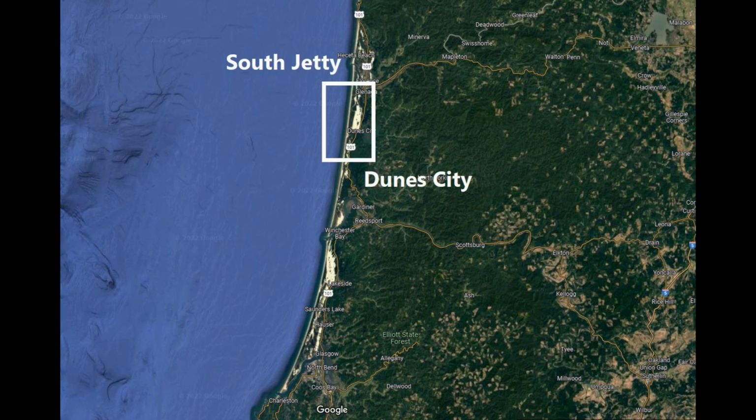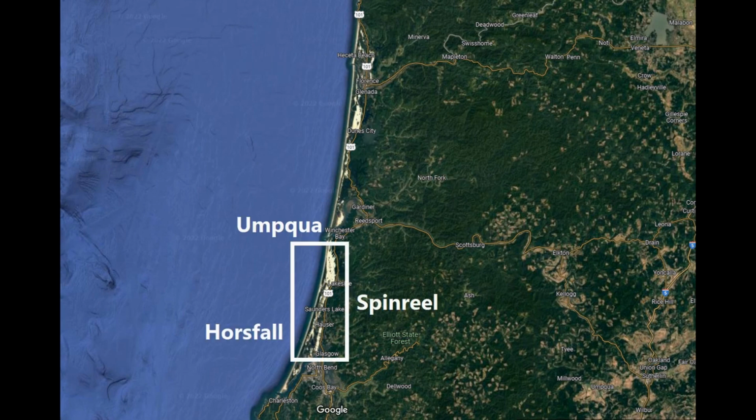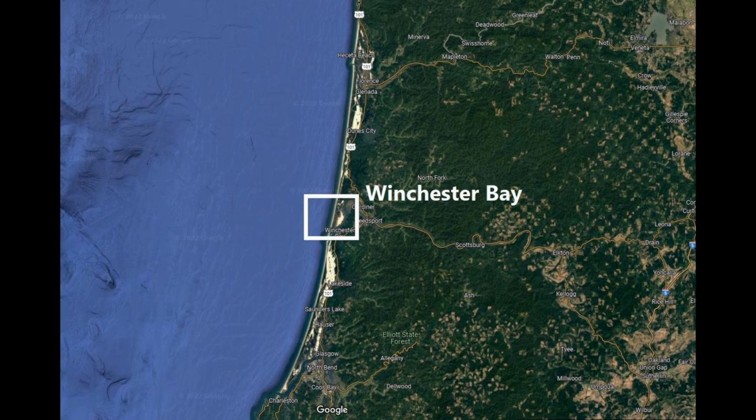There are three big areas of sand dunes. Just south of Florence is the South Jetty Dune City area. Just north of Coos Bay is the Horse Falls Spin Reel area. Sandwiched in the middle on the north side of the Umpqua River is the Winchester Bay area.